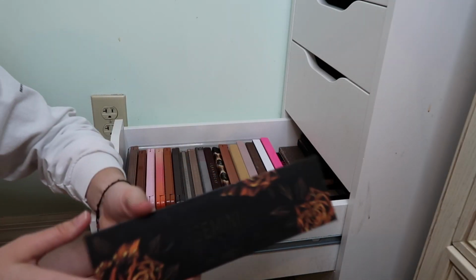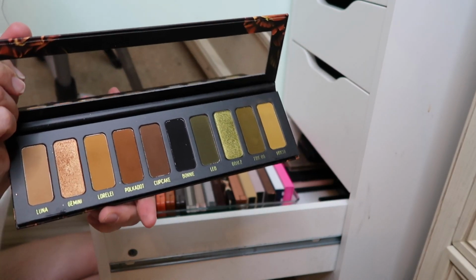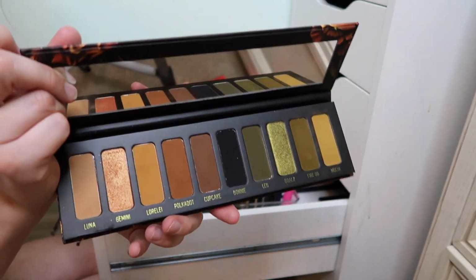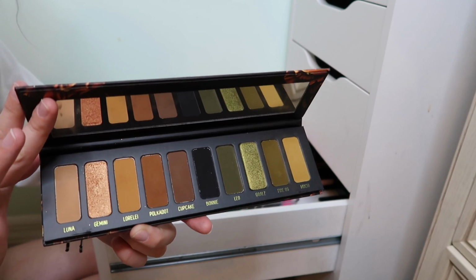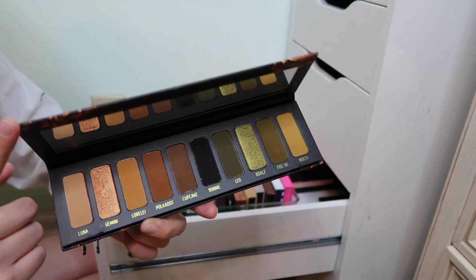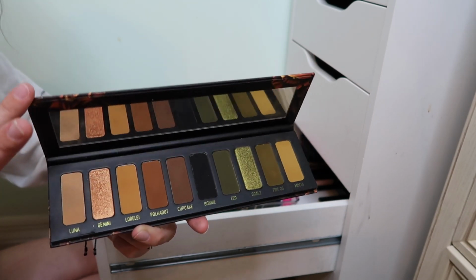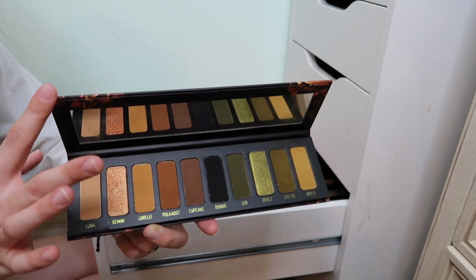Then we have the Melt Cosmetics Gemini palette. I really do enjoy this palette too, and the main reason that I picked it up was for these green shades. I think green and goldy brown eyes look really good. I don't know why, but I do. And I really do enjoy the Melt Cosmetics formula. This palette and one other one are the only two that I own, but I see they are coming out with a pinky palette that's similar to this style, and it's really pretty and I'm definitely tempted by it. It'll be coming out I think around Valentine's Day. But anyway, I really do like this palette.